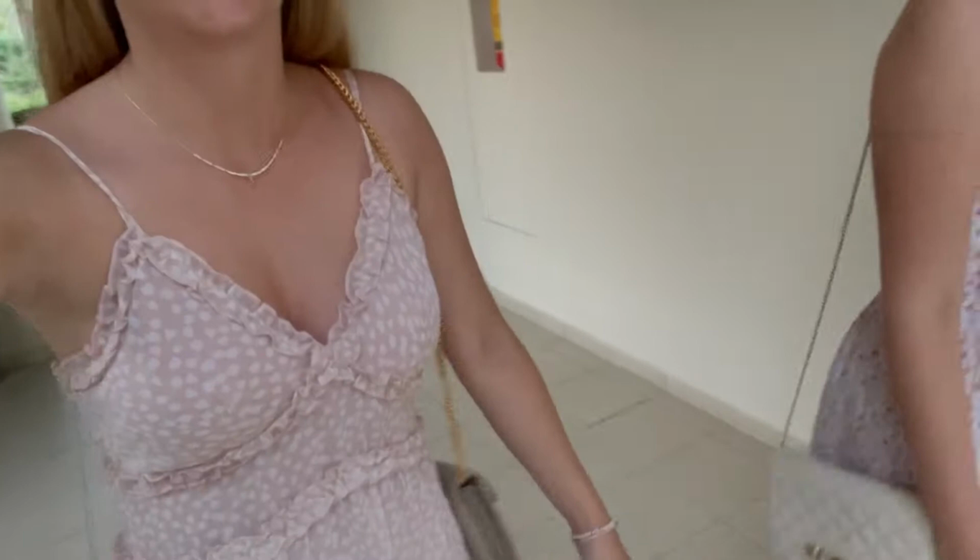Okay, so we're ready for dinner. She's wearing her naked dress. I have the exact same one. I'm also wearing a naked dress, and there's the cat again, one of them, not the one that meowed and was really cute.